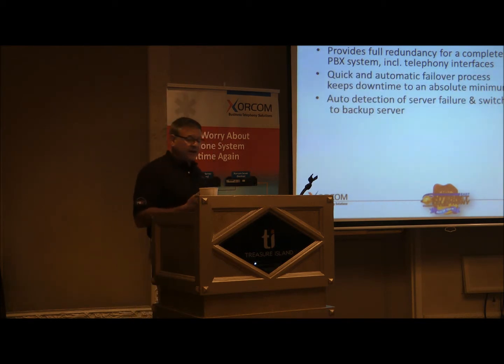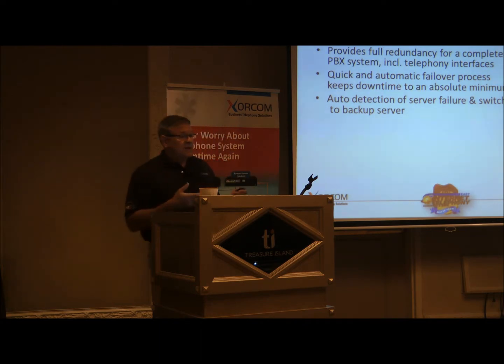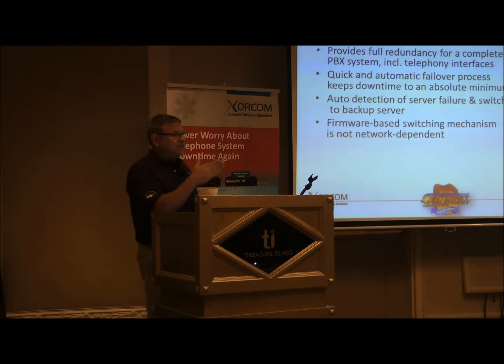It provides quick and automatic failover. It keeps downtime to a minimum. Effectively, what we're talking about, as you can see here, is two systems, a primary and a redundant system. And in the event of failure of the primary system, for whatever reason, the controlling device, which is the Astra bank, not shown on this, has a firmware-based switching mechanism, which is not network dependent, and that is included in the Astra bank. There needs to be an Astra bank in the Twin Star configuration.